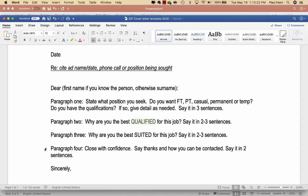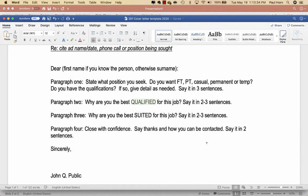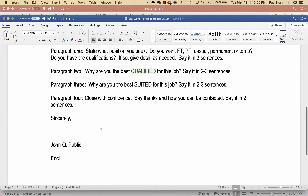And finally, we're going to close in paragraph 4. We're going to close with confidence. Just a simple statement saying, thank you for considering me. And you're going to give them your contact information, the best way to reach you, your phone number, your email, or if you're only reachable by one of those, if you're not able to answer the phone throughout the day because you work someplace where your phone is turned off, make sure you don't offer your phone number as your preferred way of being contacted. Here, 2 sentences. Less is more.